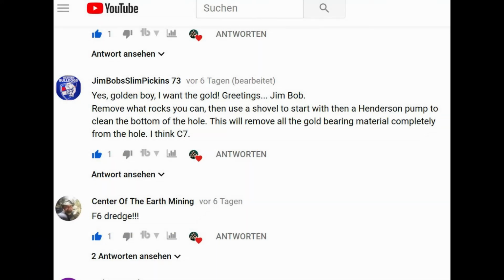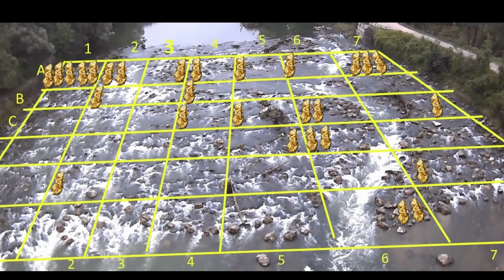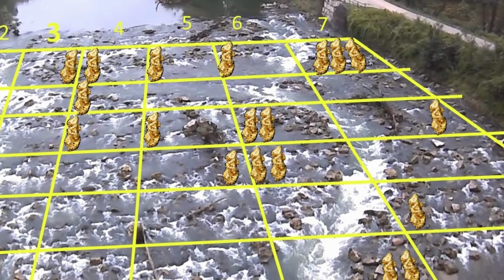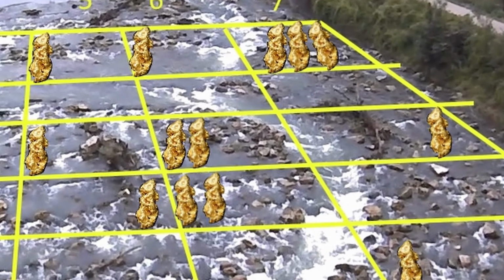And Jim Bob's Slim Picking 7-3 said that he will take square C7. Okay, let's see. Square C7. Okay, I think here behind the, I guess it's a tree. Okay, let's try if the field wins.